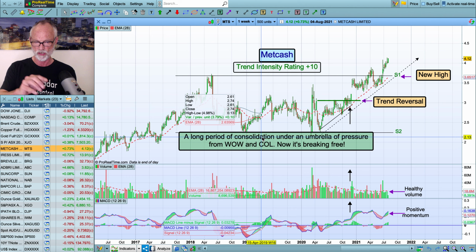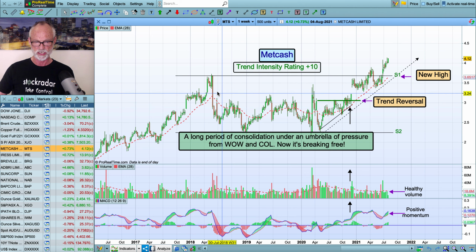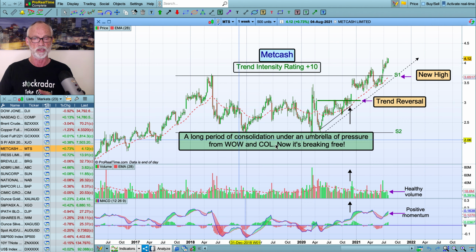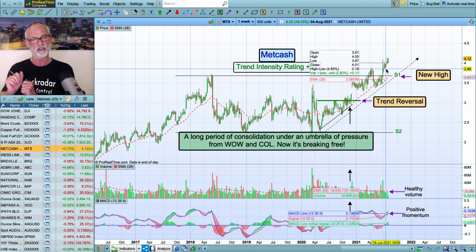I'm showing you this because we had this big spot here between 2018 and 2020 where the stock really went sideways, and it really was a long period of price consolidation from my perspective, under the umbrella of pressure from Woolworths and Coles. Now that seems to be changing a bit. It's now breaking free in our little community grocer, and I've got one just down the street, the IGA. I use it all the time rather than going off to Coles and Woolworths where there's a lot more people.